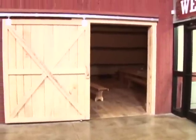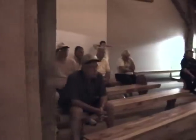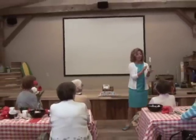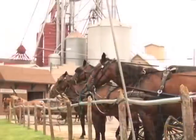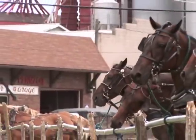A trip to Lehman's isn't complete without visiting the buggy barn. Sit on Amish-made hickory church pews in an 1840s barn and enjoy high-tech presentations, interactive displays, and hands-on demonstrations about skills you thought were forgotten. A little knowledge is a great thing, and it's a fun way to take a little piece of Amish country home with you.